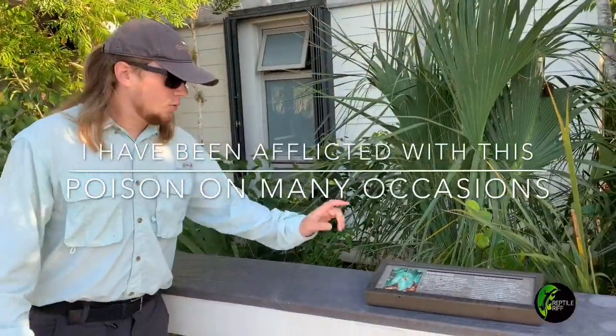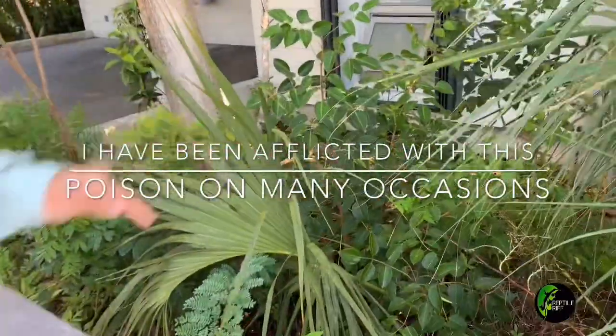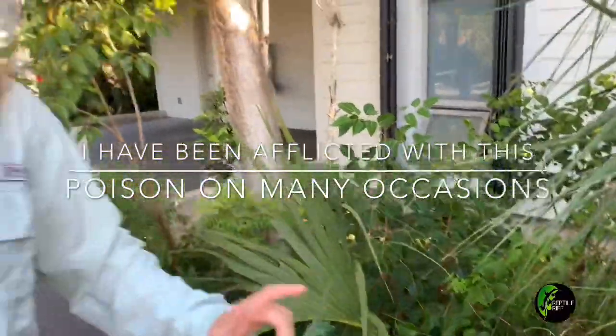All right, so what we've got here, if you look right here, that's poison wood. Now, I am very familiar with the species of plant.